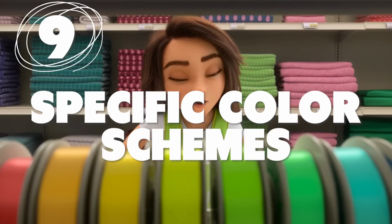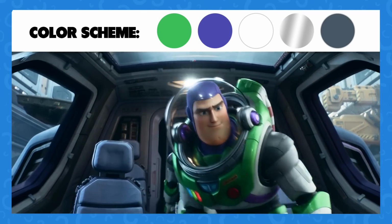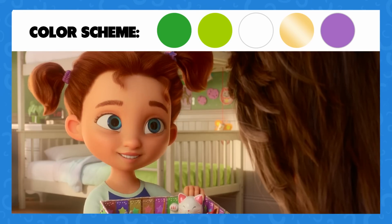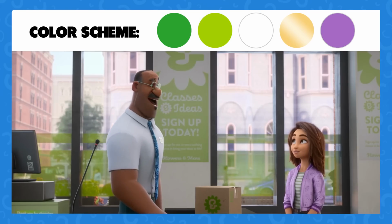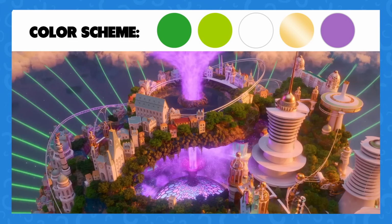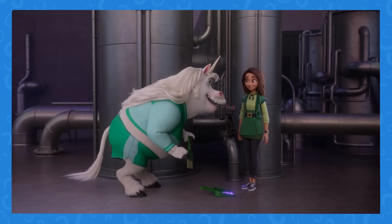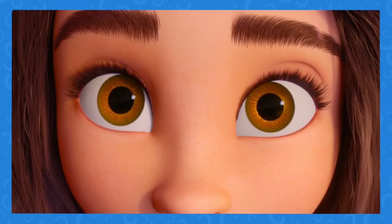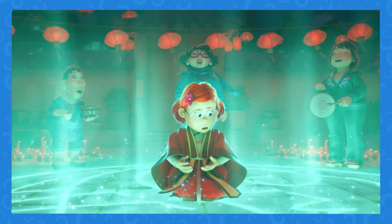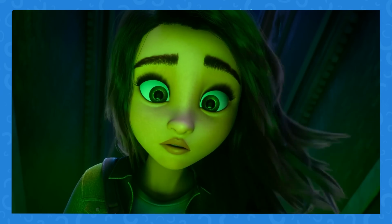Number 9. Specific color schemes. Pixar is known for its super specific color schemes that vary from movie to movie and sometimes even scene to scene. If you pay close attention, you'll notice that Luck definitely follows this trend. For example, everything fits the green color scheme in Sam's workplace, and this notoriously lucky color is actually present throughout the movie. You may never have noticed the way Pixar uses color before, but once you notice it, you really can't unsee it. If you have an eagle eye, you'll take note of just how often and specifically Pixar uses color to change our moods and reflect the story in ways other films don't, and Luck is certainly following suit.